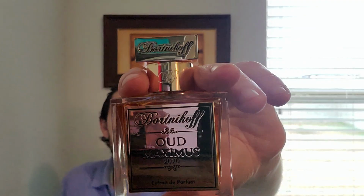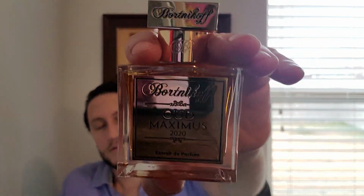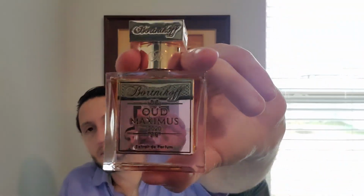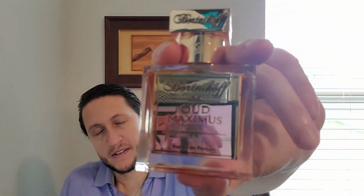This is my favorite oud fragrance, actually. This is my favorite just all-out oud, period. Oud Maximus is an absolute revelation. There's some more coming later on that are his take on an oud gourmand. But if you want to smell just the best out-and-out oud, in my opinion, this is it.